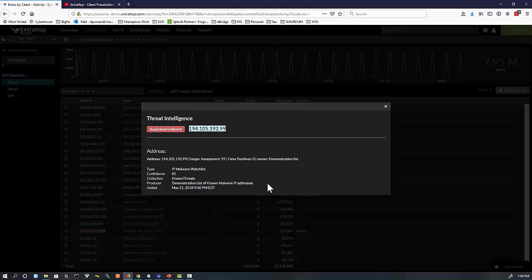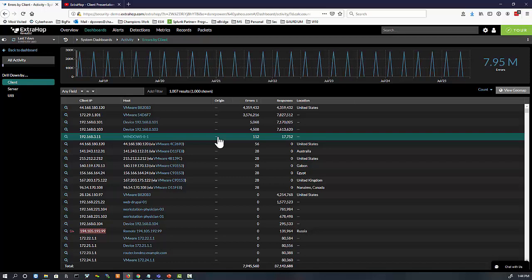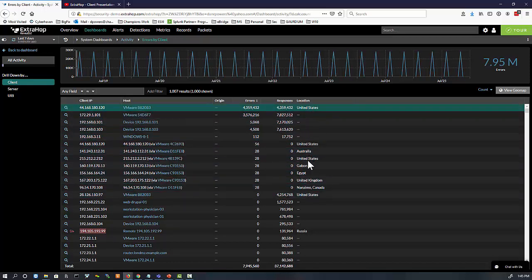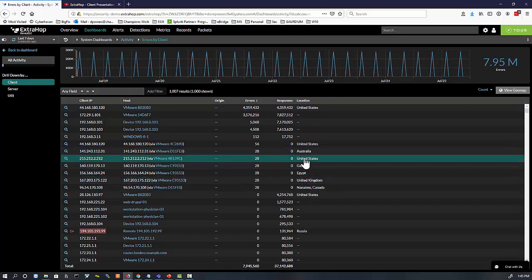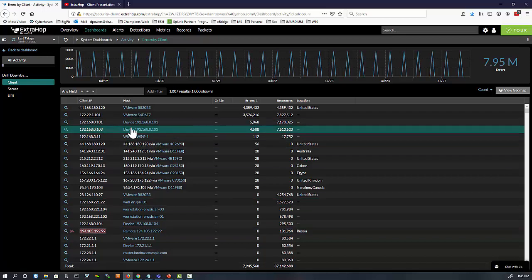I saw it before, right? Known malware IP address. So again, kind of powerful, that idea. Sorry, I know I deviated there a little bit, but I was just trying to point out that geo mapping shows us where requests are coming and going from, and those STIX feeds, if you will, that threat intelligence will show up. But let's go back to this idea.